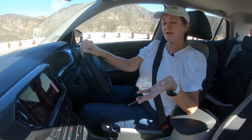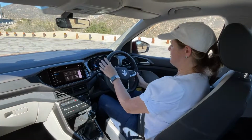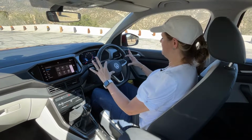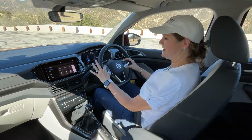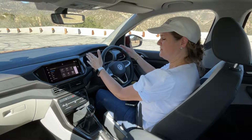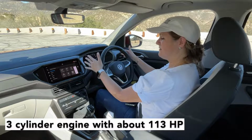So the interior of the Taigun looks really familiar, except that it's sort of a mirror image of what you expect in a regular car, regular Tiguan or a Taos. It's a little flipped, but you do have the Volkswagen logo here on the steering wheel. You have the steering wheel controls that you're used to having. We have a very nice infotainment system. We have the digital cockpit driver information screen.